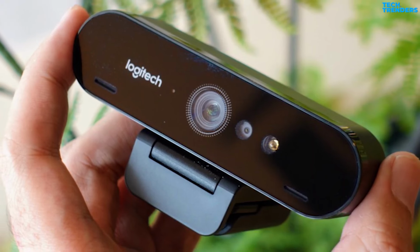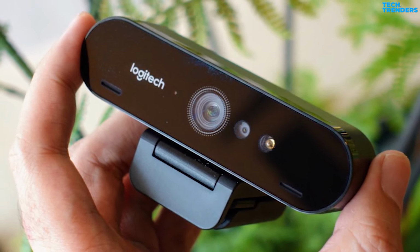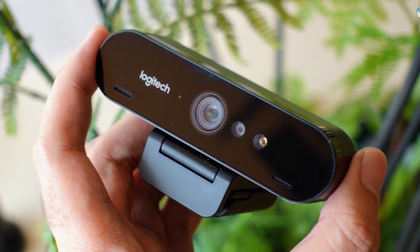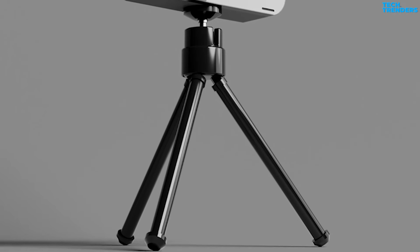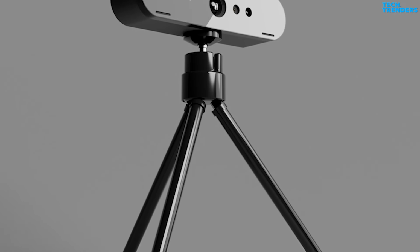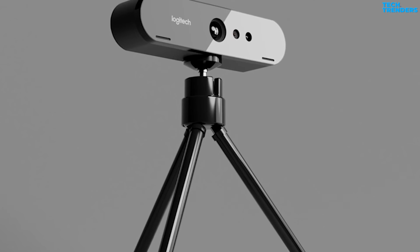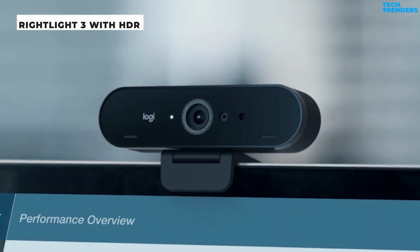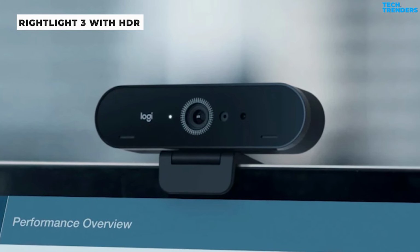The top, sides, and back of the camera are coated in a metal silver that feels nice in the hand, albeit you won't be holding it very often. It also has a rubber adjustable stand that allows it to be mounted on top of a monitor, tripod, or any other surface as desired. Meet, stream, and record with Brio in any lighting while always looking your best.